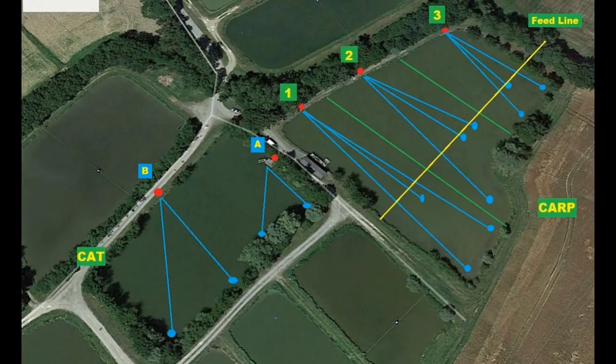If you look at the Cat Lake, you will see there are only two swims that we fish from, point A and point B. Point A was off the jetty or the pontoon bridge, whatever you want to call it, and point B was what we called suicide swim. You had to be there on your own all day because you couldn't go around to the pontoon, it was too far off your rods.